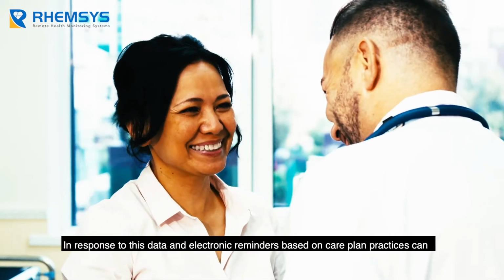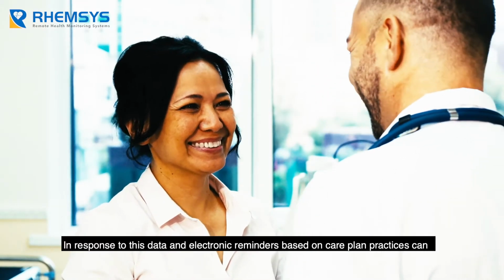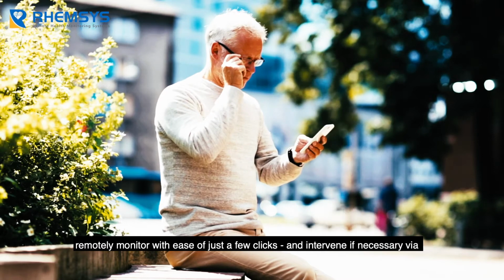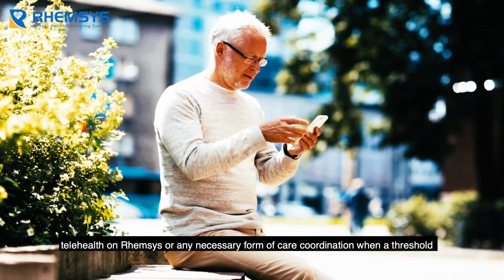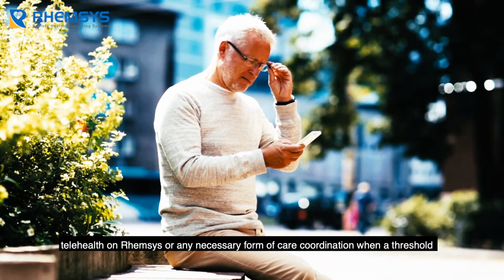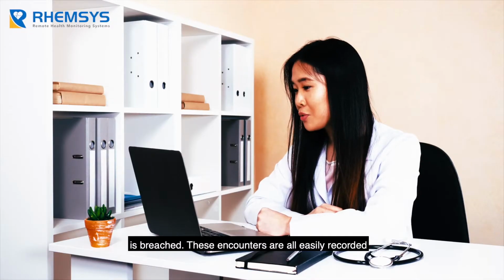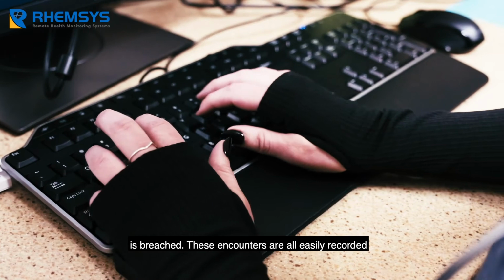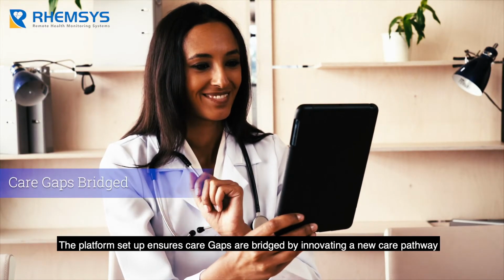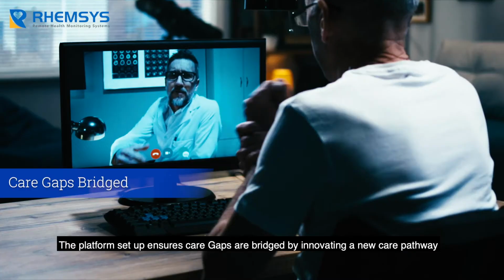In response to this data and electronic reminders, care plan practices can remotely monitor with the ease of just a few clicks and intervene if necessary via telehealth on Rhemsys or any necessary form of care coordination when a threshold is breached. These encounters are all easily recorded. The platform setup ensures care gaps are bridged by innovating a new care pathway.